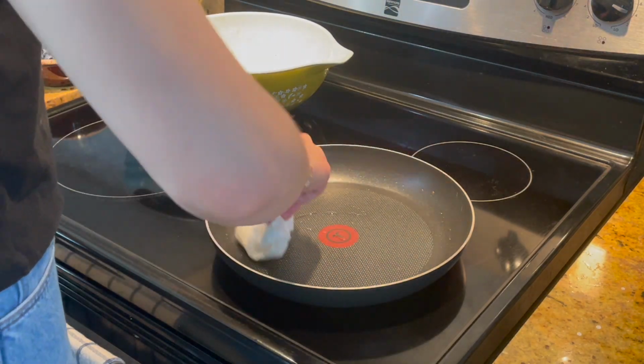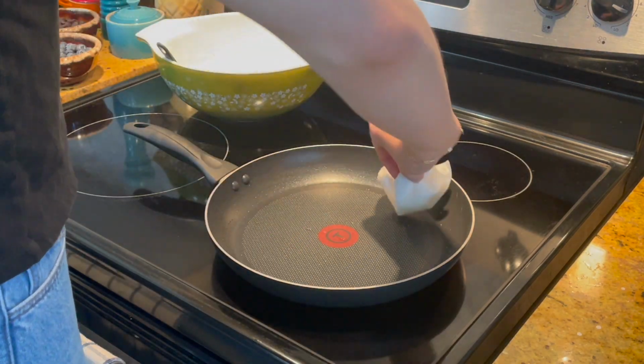Tip number five, don't put too much oil or butter in the pan. I know some people really love a super crispy edge, but I don't think it's worth the risk of a greasy or soggy pancake that's just laden with oil. Use just a little bit of oil in the pan. I use just a teaspoon of oil, and then I carefully take a paper towel and spread it evenly in my nonstick pan.